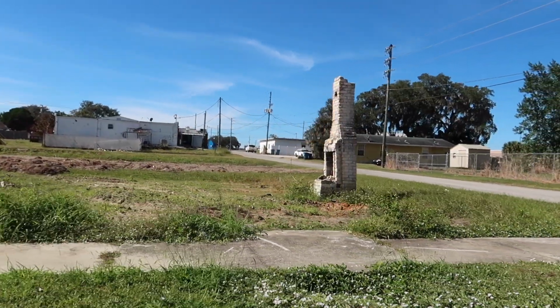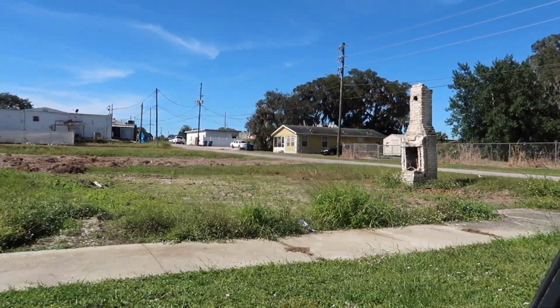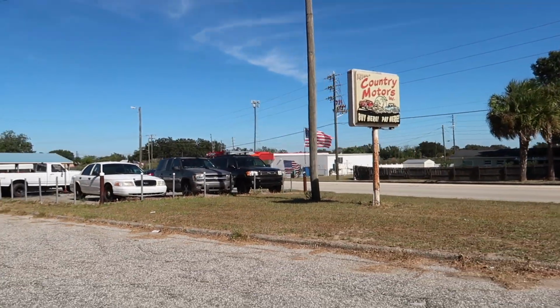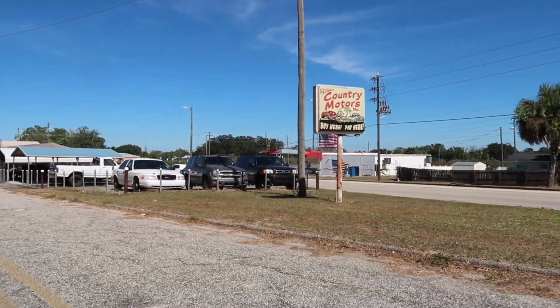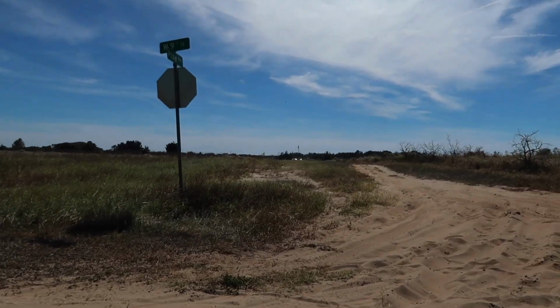The fireplace. That was an old home. That's cool. Very vintage car dealership sign here on the south side of town. Country Motors Incorporated. Buy here, pay here. Corner of 9th and Pine Street.